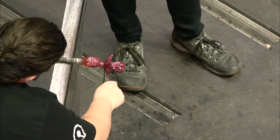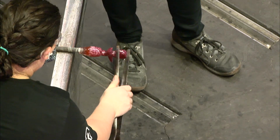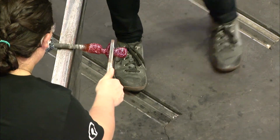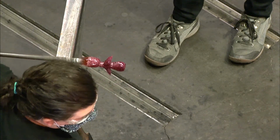Catherine's using some tweezers here. We have tweezers, we have shears, we have some crimps, we have stamps that we can use to texture the glass. And I think she's continuing to work the body of the girl.